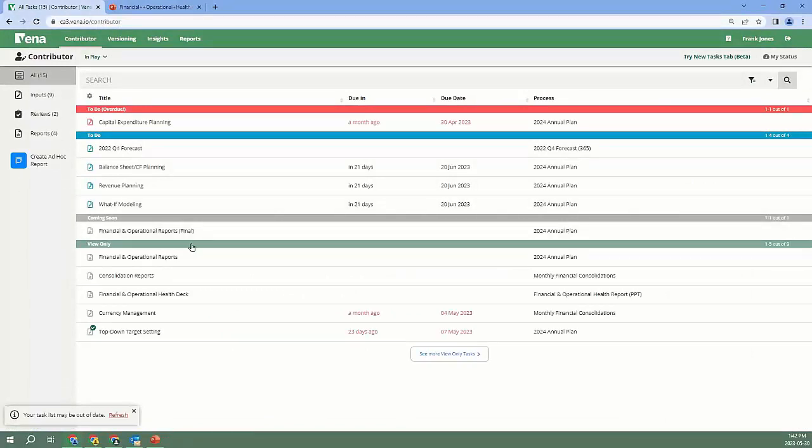Like I say, we've got some revenue planning. We've got what-if modeling. We've got a lot of reports, currency management, financial close, eliminations, consolidations. I know from my days in GP, the intercompany due-tos and due-froms work great. But at the end of the month, you have to do the eliminations, and sometimes that can be very time-intensive. Vena can help with that as well.